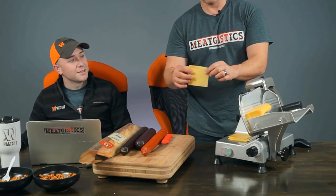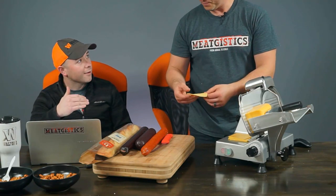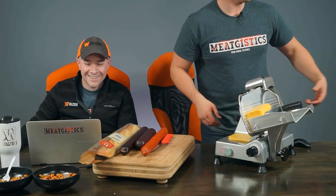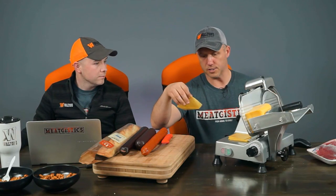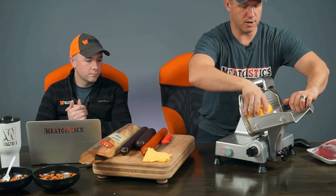Now, on something like cheese, is it acceptable to cut it at the full half-inch slice? Because that's how thick I want my cheese, though. It is not. That's not okay. Thank you, Patrick. Yeah, we'll let that defrost a little bit before we try and cut that. But yeah, so cheese, absolutely no problem cutting extremely thin. And we'll save some of the rest of that and we'll try it out on the big slicer too.